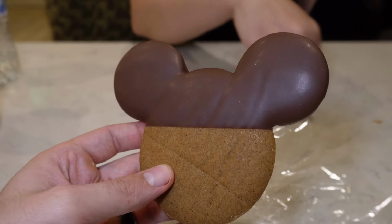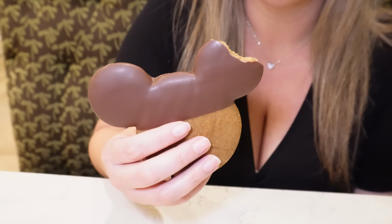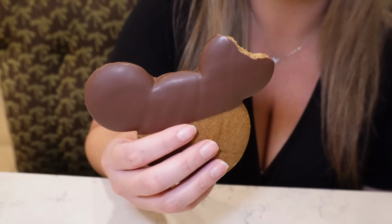I feel like we should have started with this. I feel like this is going to be one of the weaker things. I just think the presentation was so on point with that because it's Mickey shaped, he had to come later in the game. Oh, you hate it? It's very dry. I hate them. I mean, like cardboard with chocolate on it.